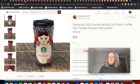So I had picked this up at a thrift store just for myself because I like the little Matryoshka doll. Anyway, she was super cute, but I decided to go ahead and let her go. It's kind of a smaller size. I just wasn't using it, so we let it go for $25.